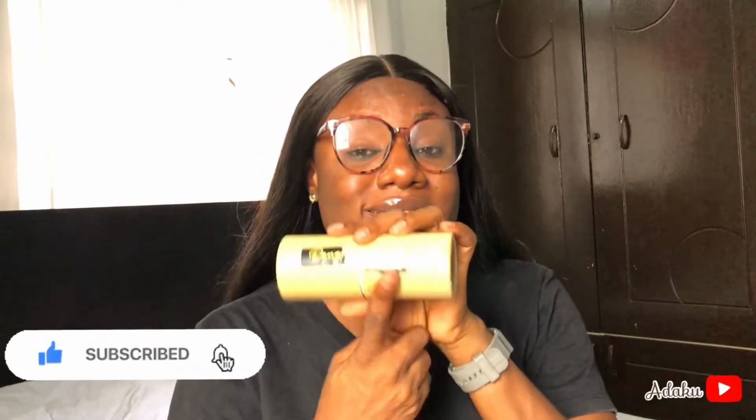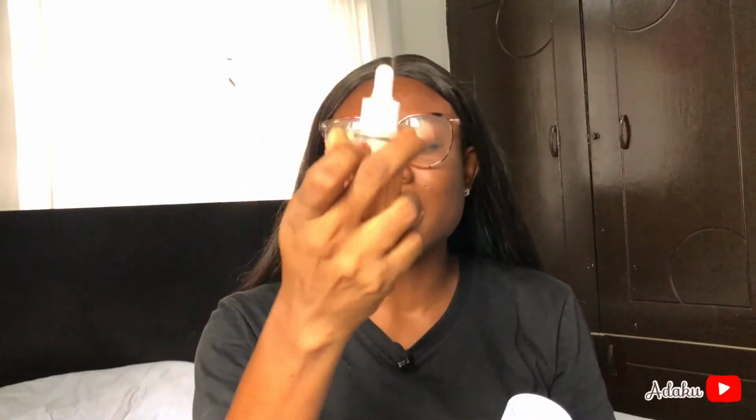Then going forward, the next skin product I use on my face and my neck is a Dang Hydrating Serum. Guys, this serum is amazing. I cannot tell what they put in here, but since I started using this brand, this serum, I noticed that it helped to even out my skin tone, and that's one thing I love the most about it.